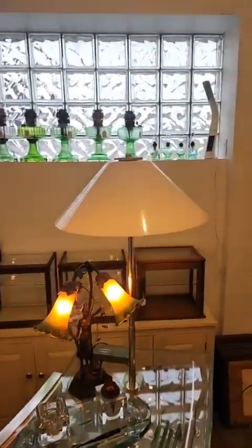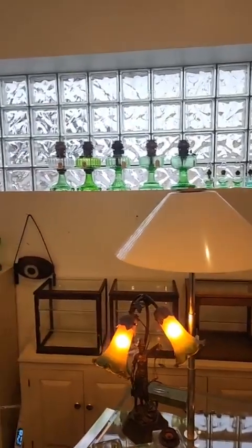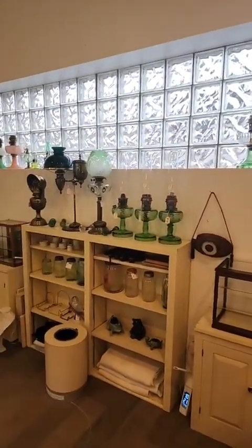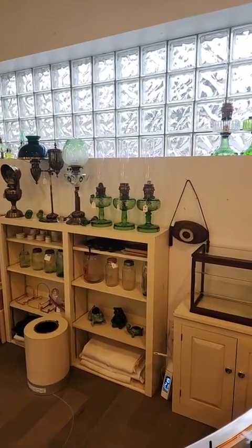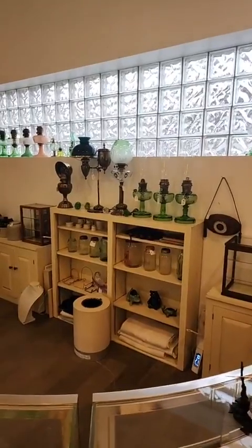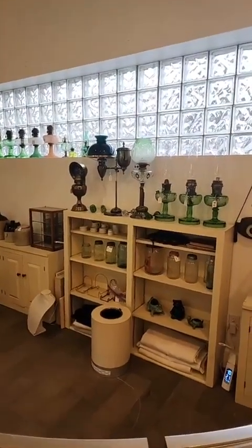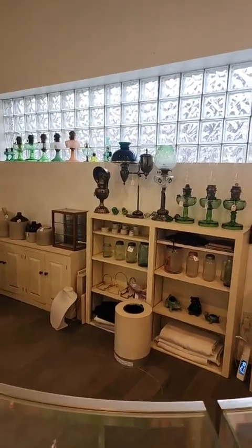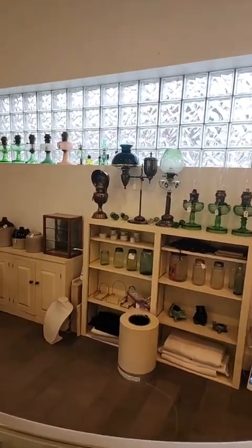Nice collection. There's some miniature lamps. There's also a good collection of Aladdin lamps. We're going to identify those. They're kind of listed as generic right now, but there's Lincoln Drape. There's some Column. There's Beehive. We'll get more information on those pretty soon. The student desk lamp is Bradley and Hubbard. Pretty nice thing.